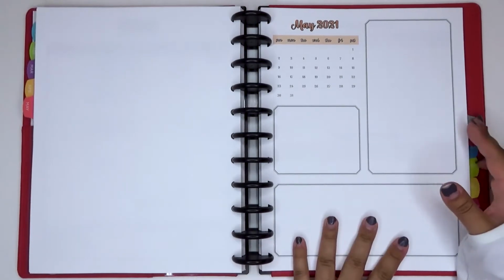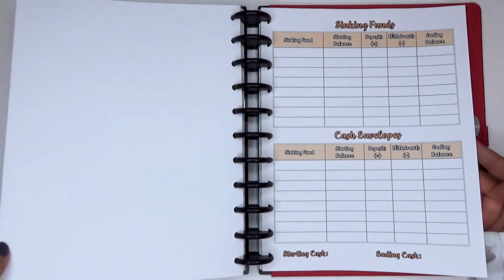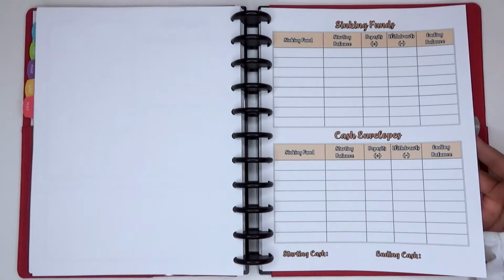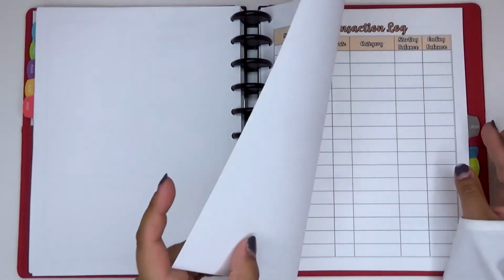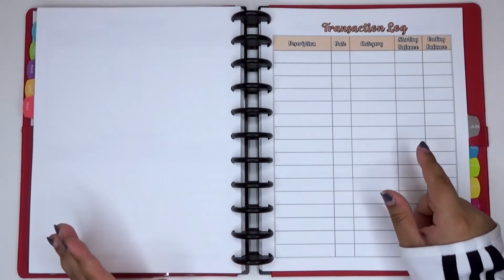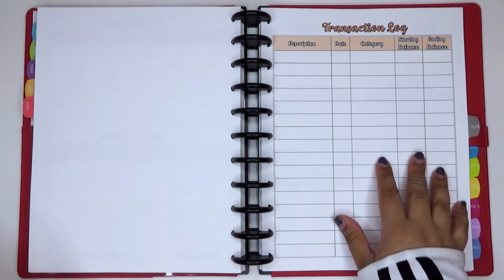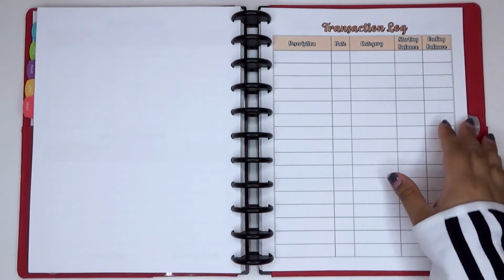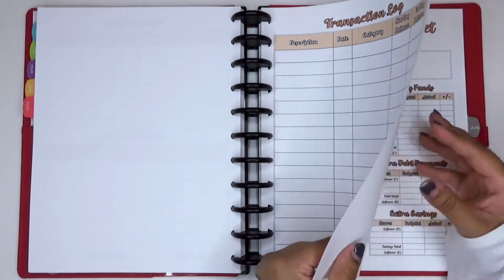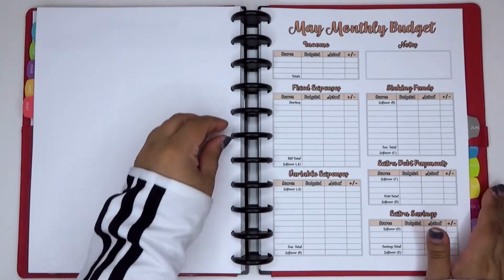This is my dashboard, which I don't fill out on camera. And then next, sinking funds and cash envelopes, which I will set up. If I don't put my cash stuffing and my paycheck one budget in one video, I'll have a separate cash video where I'll probably update that with you guys. And then transaction log. And here it is, the monthly budget.